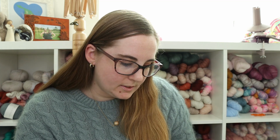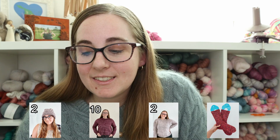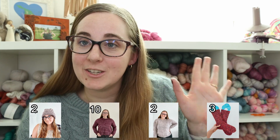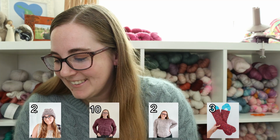I actually started tracking this towards the beginning of December. I don't think I have all of December's numbers, but I have some of them, so we can look at December also. I haven't talked about December's numbers at all. But there were 17 days in December where I wore a hand knit. So I wore my Oslo hat 2 times, my clove sweater 10 times, my Oslo sweater 2 times, and my comfort socks 3 times. Now, obviously the major standout there is the clove sweater, which is not a surprise to anyone, I don't think.